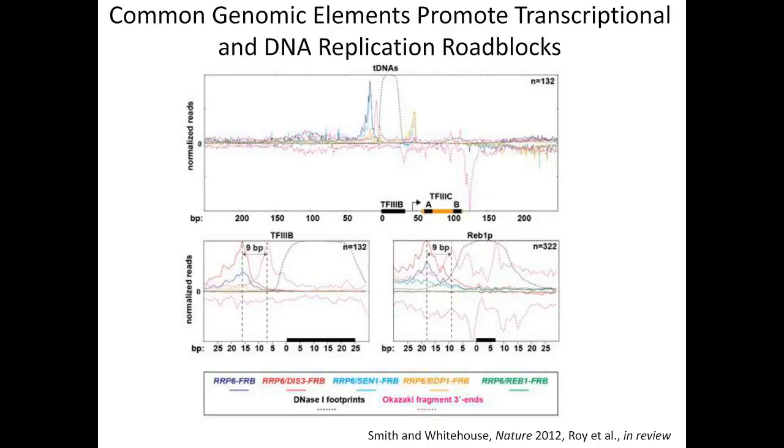And we thought perhaps this is a characteristic signature of these different modes of roadblock, different modes of DNA and RNA synthesis. And so to confirm that, we looked at another DNA binding protein called Rrb1 that also blocks these synthesis modes. And we saw the same distance of 9 base pairs from the nuclear exosome targeted poly-A tail to the Okazaki fragment 3' end.